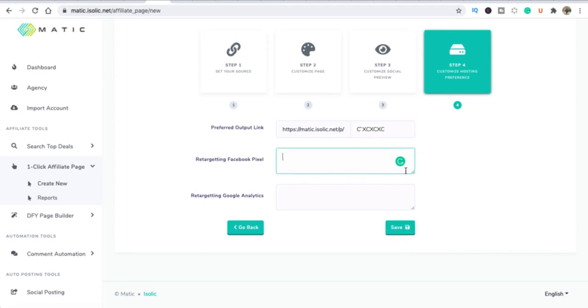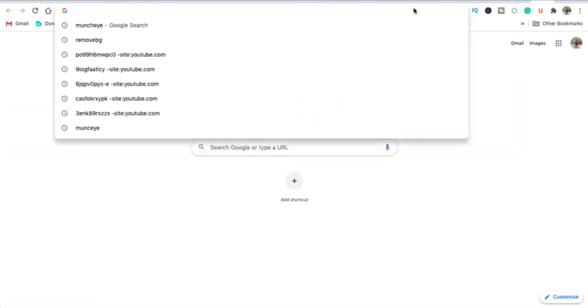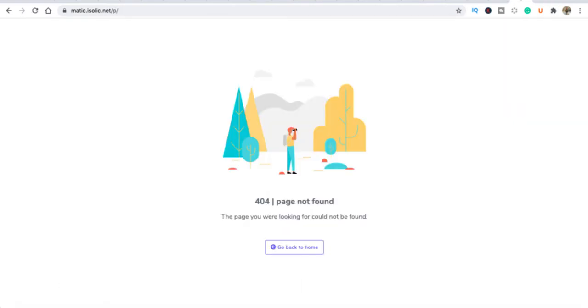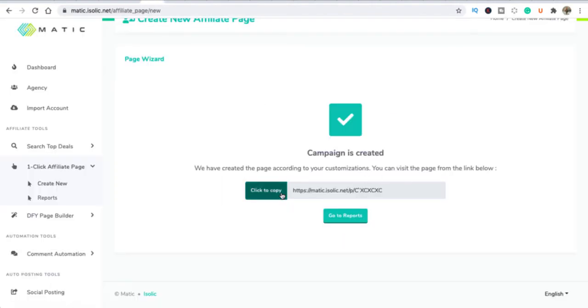Now, if you have a Facebook pixel here, then you can put that in here. And if you have a retargeting Google Analytics code here, you can put that in there. If you're a complete beginner, obviously you won't have either of those things and you won't know what they are. So this is the actual link that you would use. So I come over here and actually put that link in, see if this works. That's not working. All that's doing is taking me straight back to the main page. Let's try again.